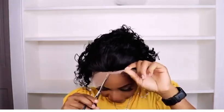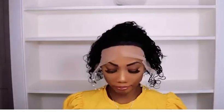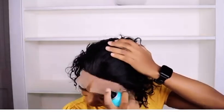I'll go in and cut the lace in 3 so it is easier for me to work with, and I'll be using just this got2b Instant Old spray because this is just a little piece of lace, guys.